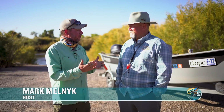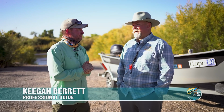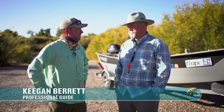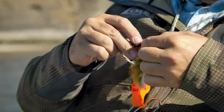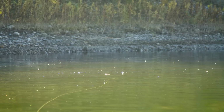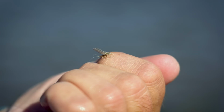Another day here in eastern Idaho, and man, the whole ride here, all you were talking about was how much you love this section of river. Tell me about it. Yeah, this section is my favorite this time of year because we can get into everything. We can get into streamer fishing, nymph fishing if we have to, and if everything comes together right, we get a small PMD hatch here.